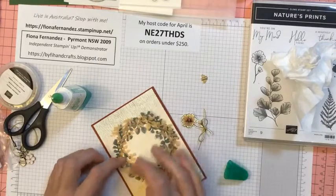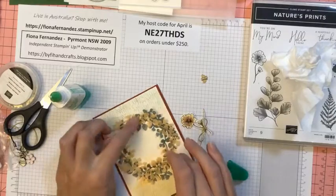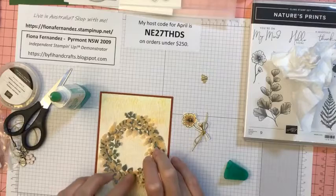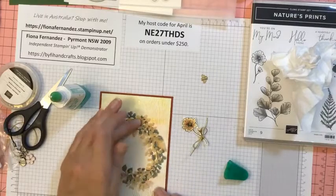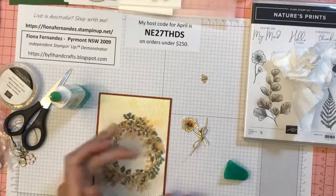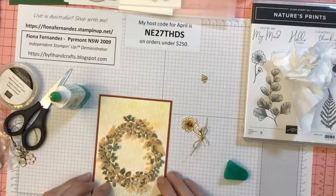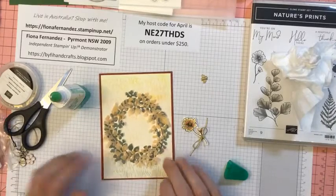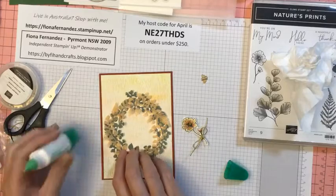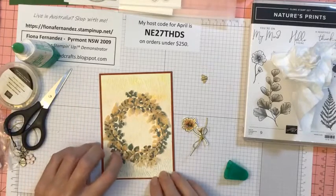So I'm not putting a heap of glue on here, I'm just putting like four just to hold it down, and once it sticks it will stay there. Just have to hold it down a little bit to get it in place. You could add a little bit more maybe around there. Actually maybe a little bit under there. Just to hold that one down a bit flatter.